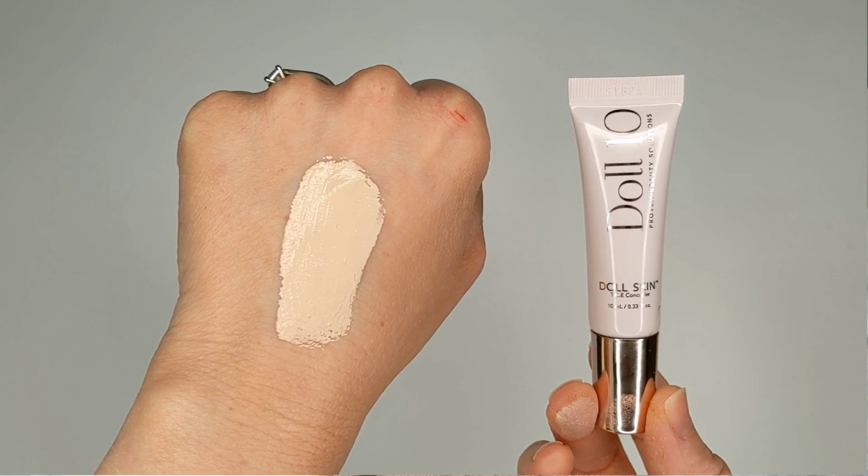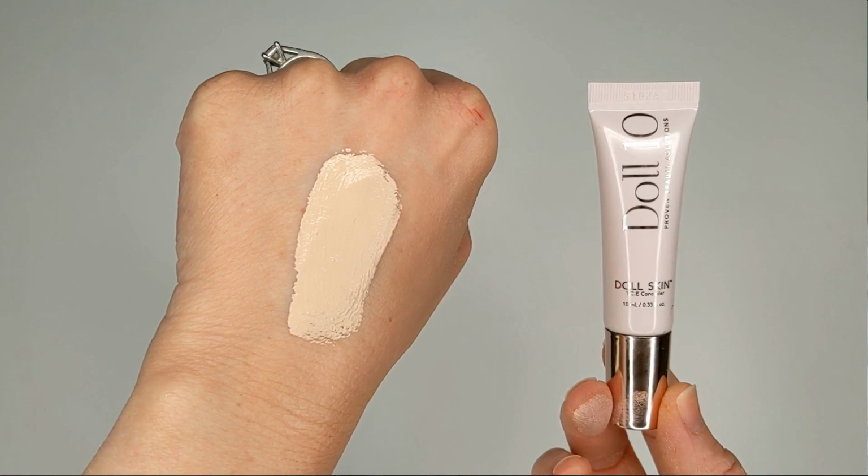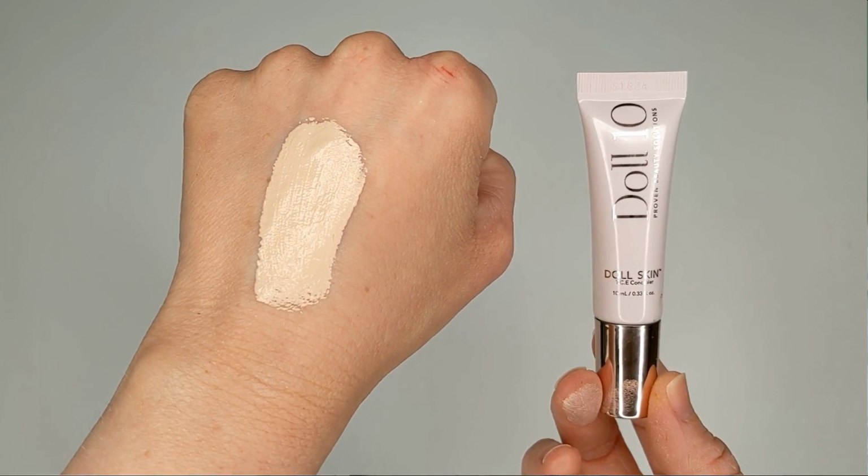So things are gonna poke through if you have some darkness under your eyes, or especially in the inner corner where I get it, those are gonna poke through this. It's not a completely full coverage formula. Whereas this one from Doll 10, which is called TCE, this covers everything. So it kind of depends on what I'm looking for that day and how much brighter I want my eye area to look. This one is very skin-like, and it looks like you're almost wearing nothing, but it just gives that brightness and a little bit of coverage.